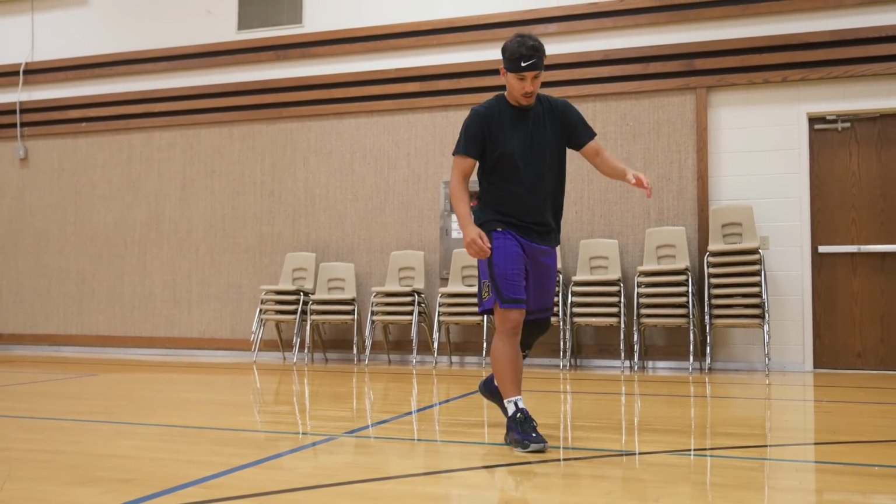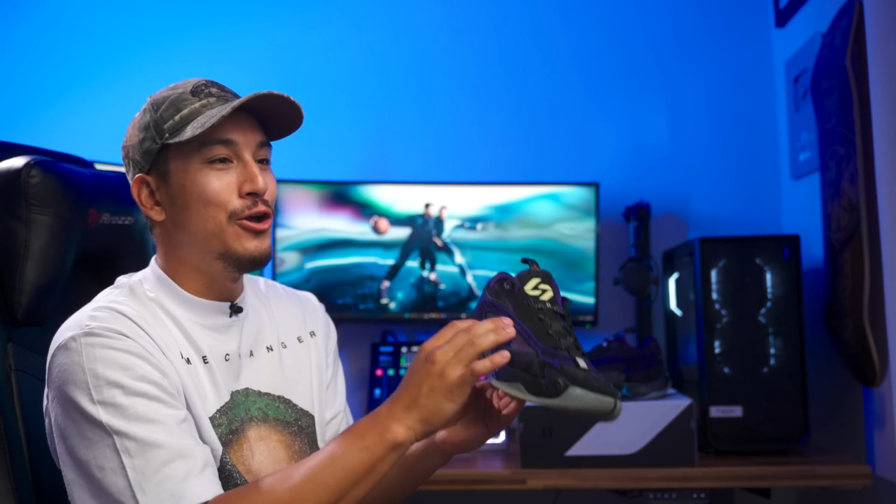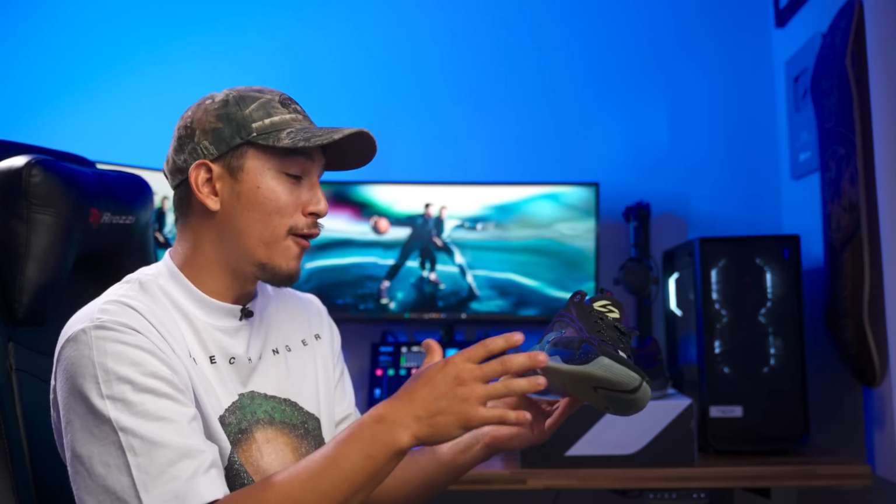So if I had to put a grade on the cushioning system, it's barely passing. I gotta give it just a flat C. Just enough to pass, nothing spectacular, but nothing inherently wrong with the technology. So far, Formula 23 still has a long way to go.